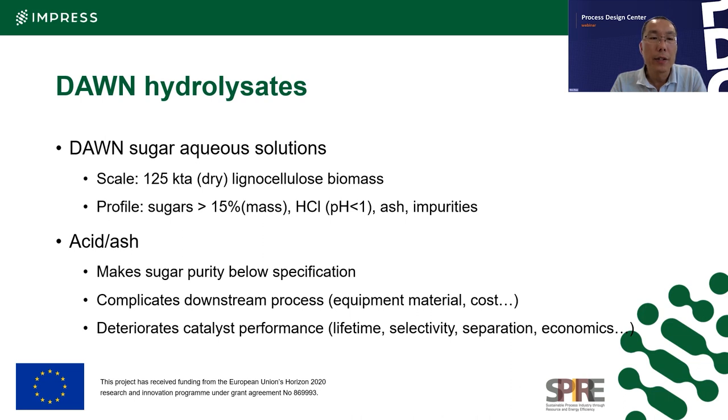The presence of ash and acids in these sugar streams will make the sugar purities below specification. If we use the sugar solution as a feedstock for other chemicals, the presence of acid and ash will make the downstream process very complex. To handle the acid, it requires special materials for the equipment, which brings extra cost. If a catalyst is used for the downstream reaction, the ash and acid also deteriorate the catalyst performance. For example, the catalyst will have a shorter lifetime, the selectivity to the desired products decreases, and then we have to introduce an extra separation unit to purify the desired products. At the end, it will bring the economics in a negative way.